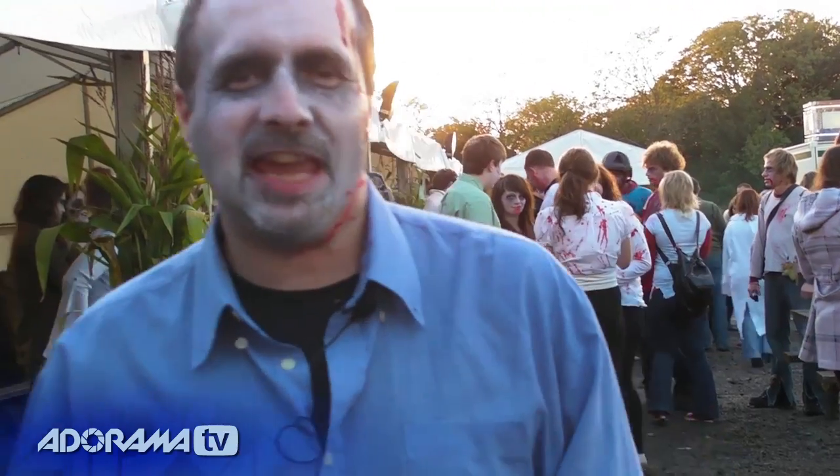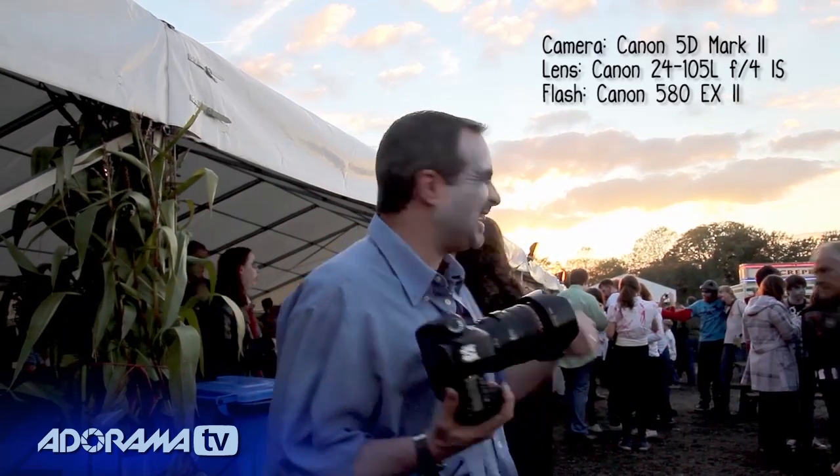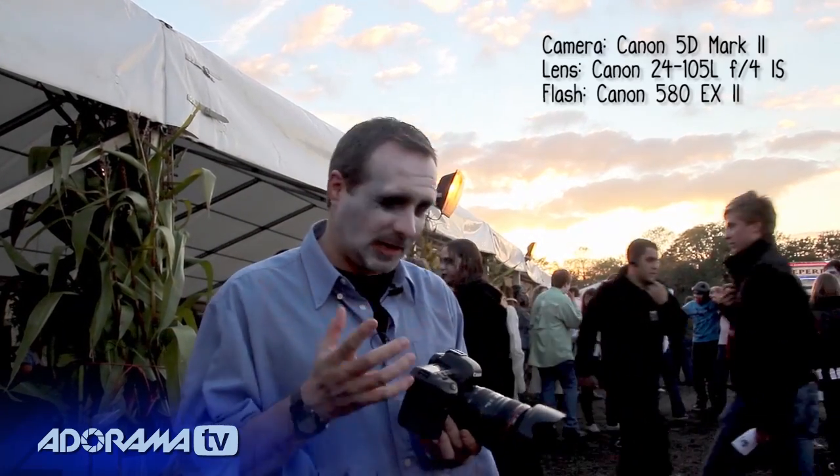Okay, so when it comes to camera settings, let me talk about what I'm using here. I'm using my Canon 5D Mark II with my 24-105 lens. It is getting close to sunset now, so my exposure is going to be probably quite a high ISO, and increasingly so as the evening progresses. And for a nice shallow depth of field, I'm likely to be working at f4 or whatever the biggest aperture number is I can dial in on my camera. So let's see if we can find some willing victims to photograph.